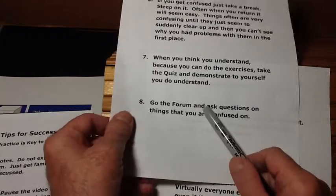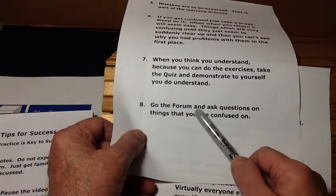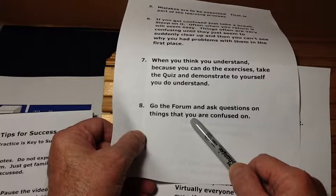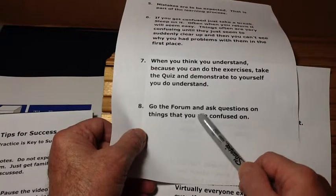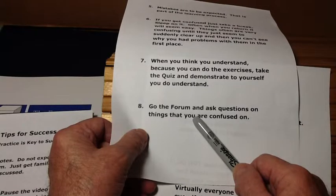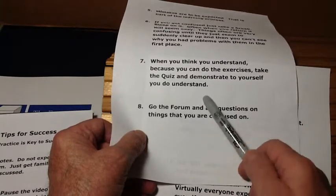Now, it turns out that if no one answers your question on the forum, if some other student or teacher that's in the forum doesn't answer your question, then, of course, you need to get help from the teacher. And if you have a teacher available, you go to the teacher and ask the teacher. If that doesn't work and you haven't gotten answers on the forum, I'll intervene and I'll answer your question for you. I will guarantee you that you will get an answer.